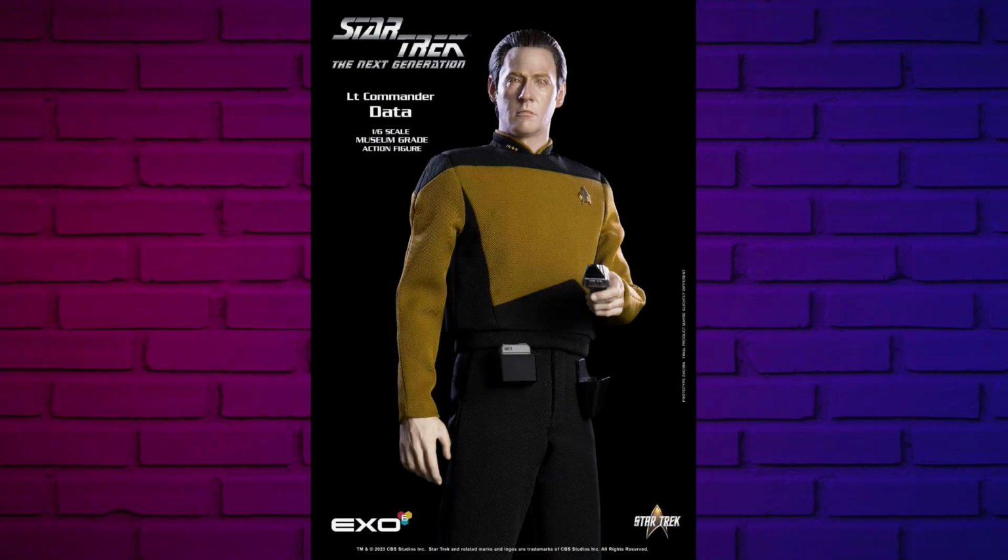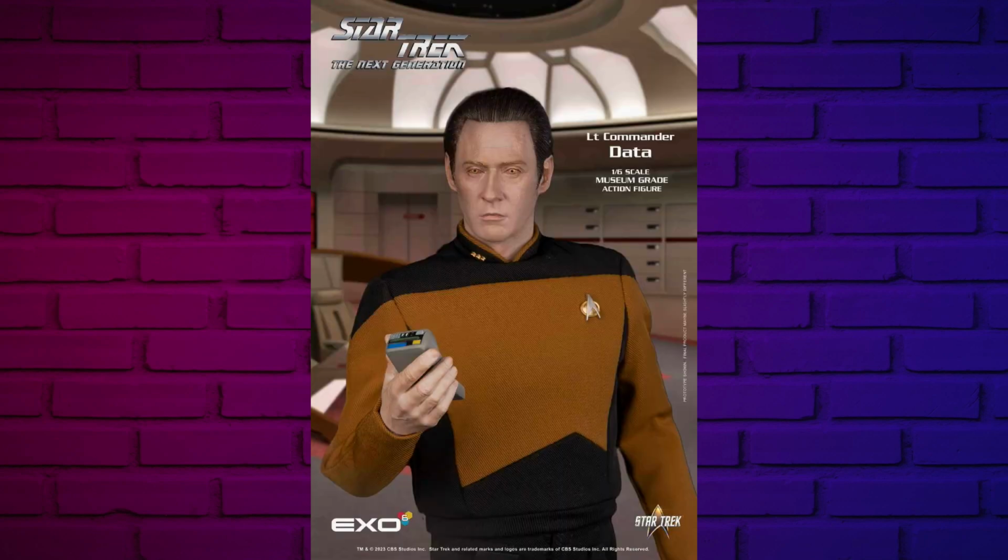Okay guys, so let's get into it here. There are two different versions of Data that you can order right now from EXO-6. One is called the Essential version. Now, the Essential version looks like it's essentially the base version or the lower cost option. That comes in here at $190 plus a $25 flat rate.